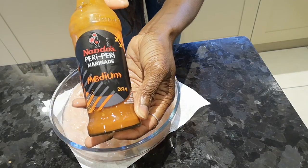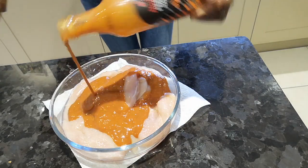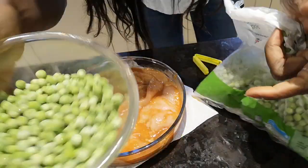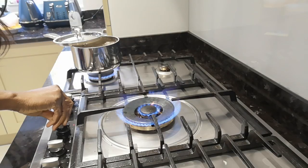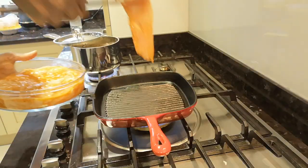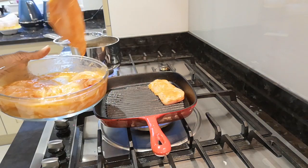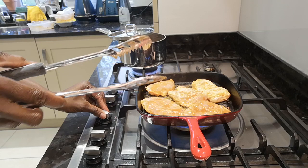I'll be using this sauce to marinate the chicken. So I'll let that one sit for like 10 minutes. Usually when I'm not busy, I do it in the afternoon so that the sauce can really penetrate. So I'm just going to set my frozen peas aside. So I would grill my chicken now. Usually it takes like 5 minutes to grill, maybe on one side 5 minutes or even less, depending. But for me, I do not like my chicken breast to be dry.